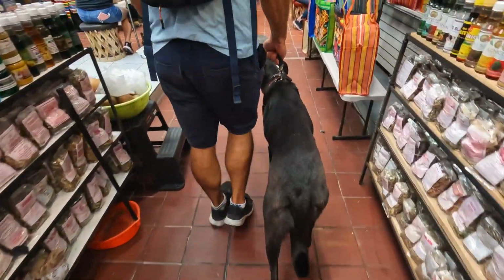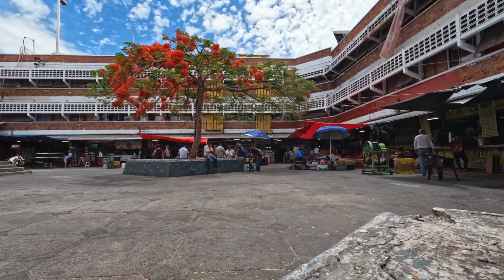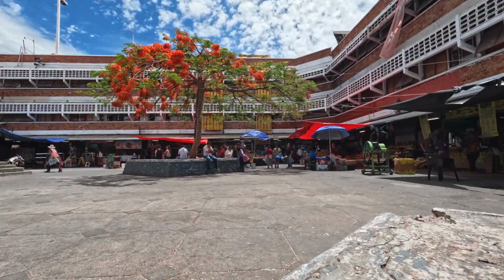In the largest indoor market in Latin America. It has three floors and it has this nice courtyard in the center, and we've been told that you can find everything here. If you can't find it here, then it probably doesn't exist.